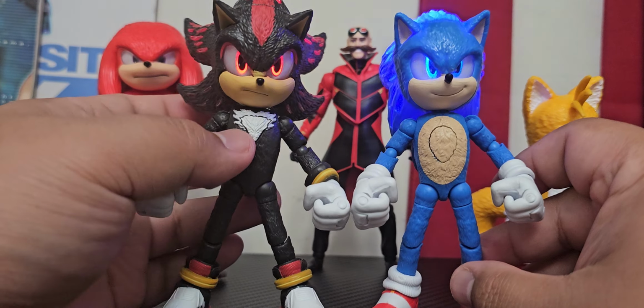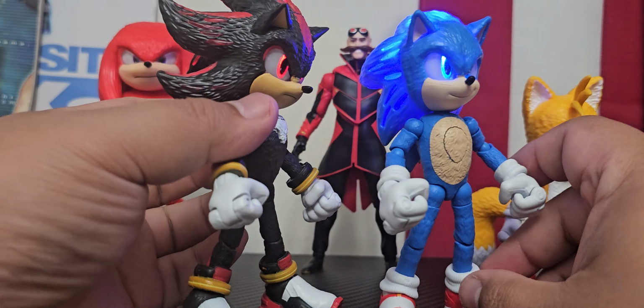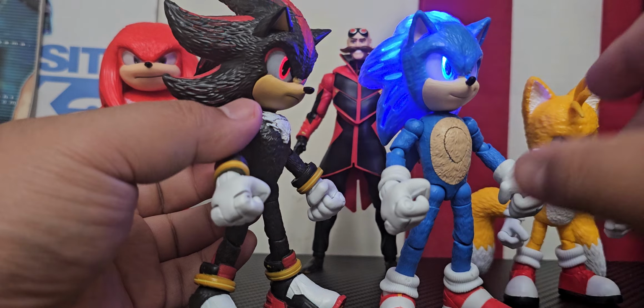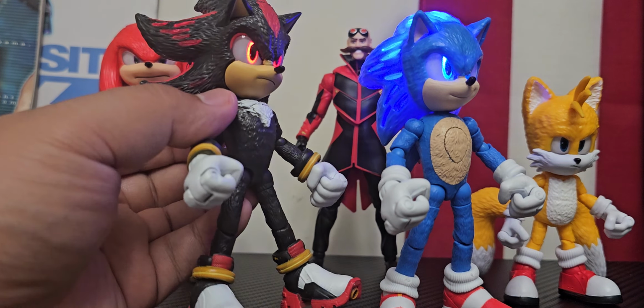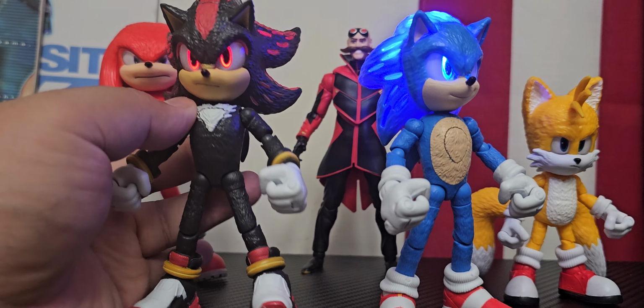And I also love Shadow's most of all because his quills are well hidden, even though they glow red in subtle points right there.